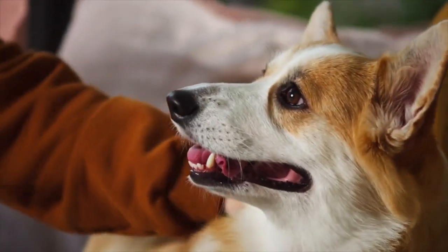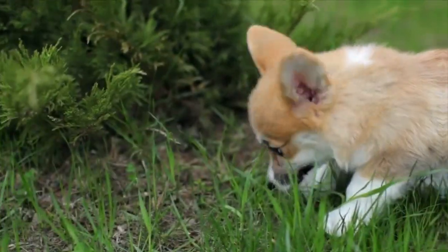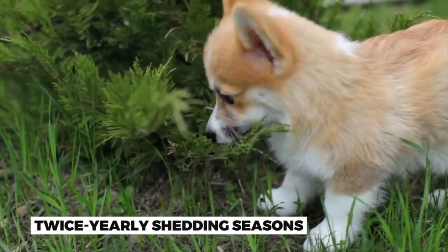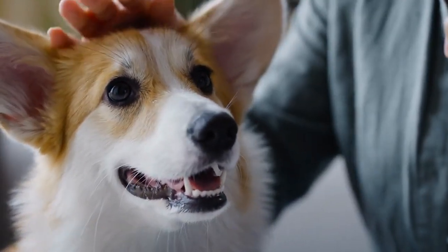Pembroke Welsh Corgis evolved waterproof fur over time due to Corgis being bred for herding animals outside for extended periods. Regular brushing is essential for Corgis, especially during their twice-yearly shedding seasons. While they're blowing their coat, you might wish to increase their brushing frequency to at least once daily.